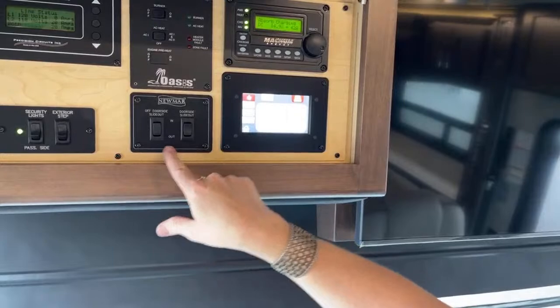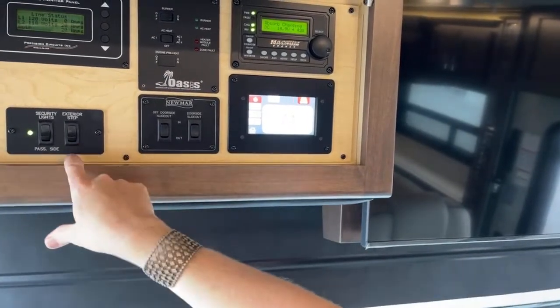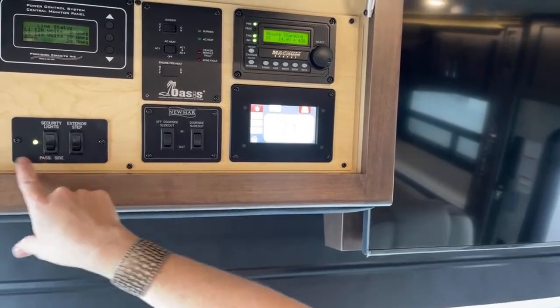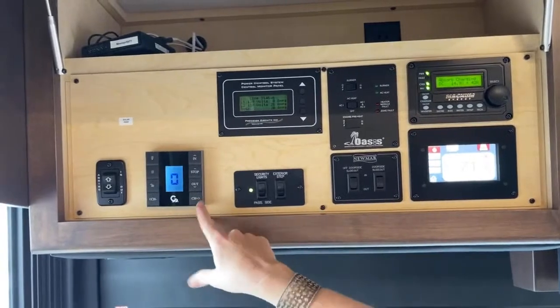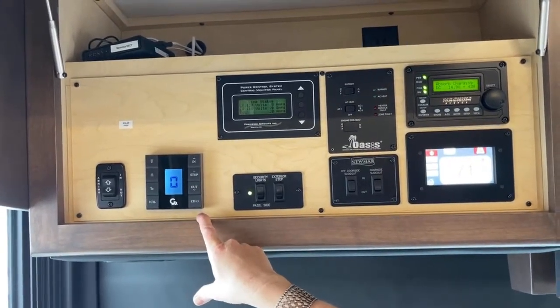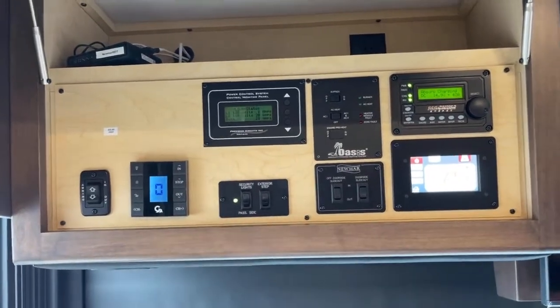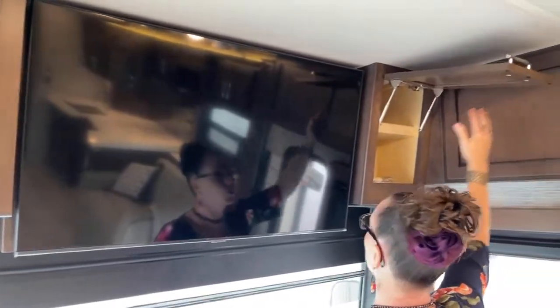So really easy just to set. Nice there. And then this is going to be your slide control for the front two slides. And then I've got the security lights on and the step lights on. This is for your Girard awnings. I'm really sorry, your Nova awning package. I'm sorry I can't show those to you today. They are absolutely spectacular. But Jody, with no more ado, I think we should definitely show everybody that we've got a little more storage here.